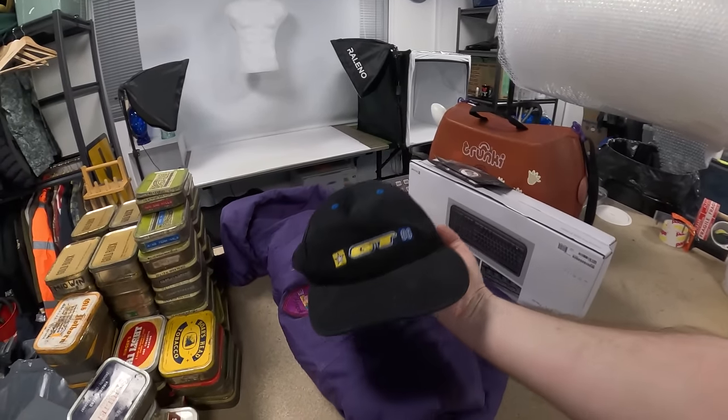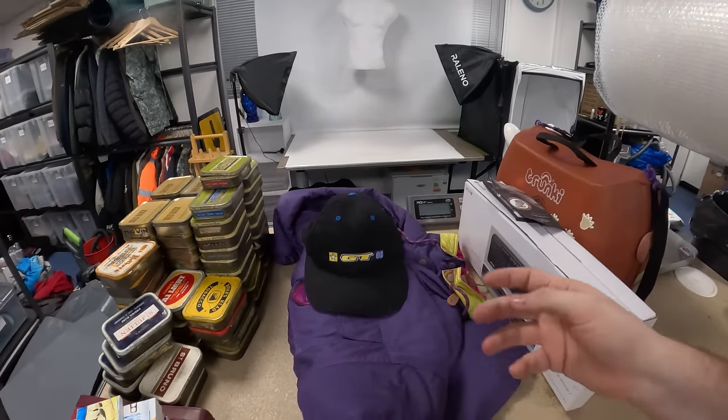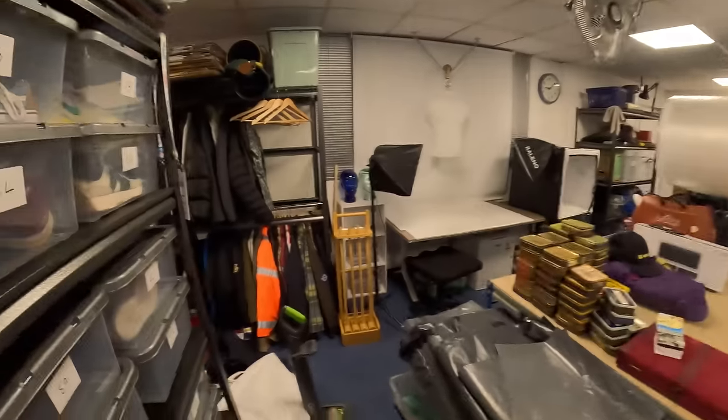I only listed this not too long ago. I need to give that a little bit of a, not a wipe down, but I've got a lint roller. There's a bit of lint on there. Right, we sold that for 13. And I have a Joe Brown suit jacket, which I accepted an offer on for 30. So let me grab that real quick if I can find it.